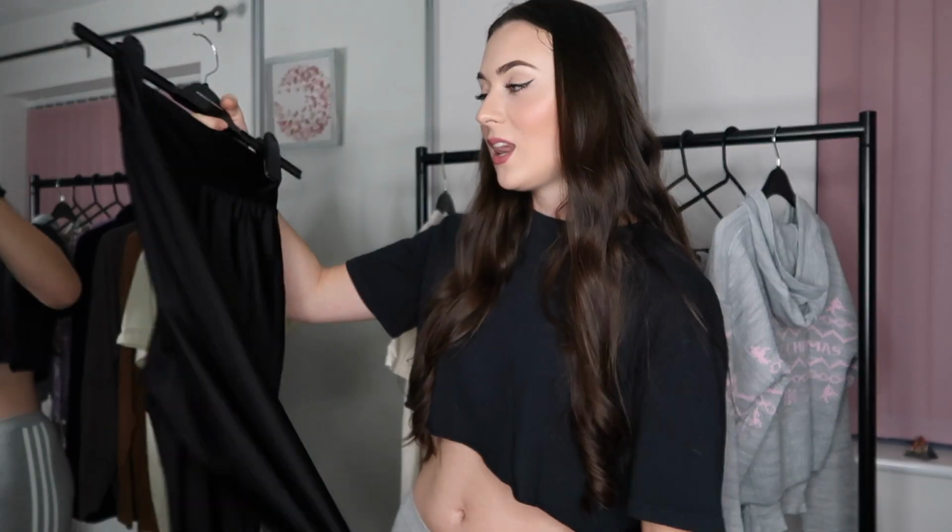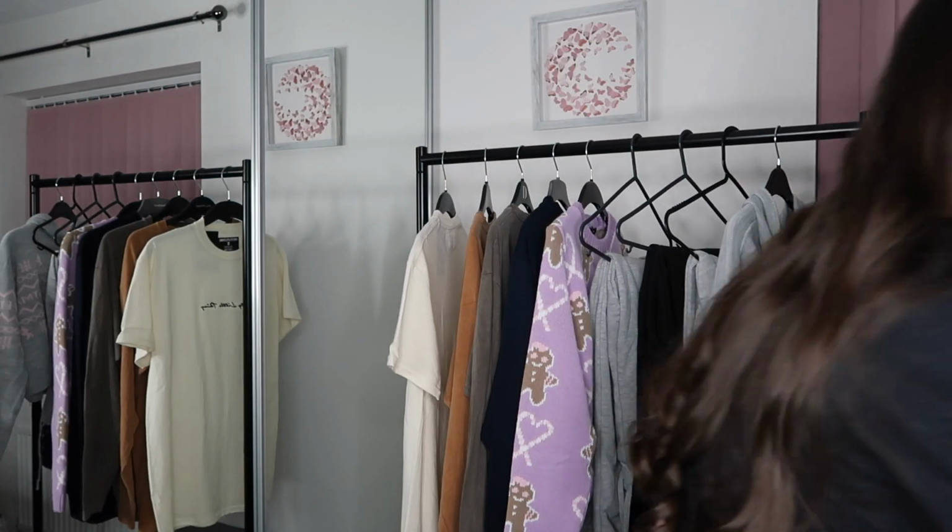They actually look a little bit small. I did get these in a size 10, but they feel quite stretchy, so when I try them on, they should be okay. I've also just realised that I didn't mention the price for this. It was actually £30, I believe. I'll double check that, but I do think it was £30.